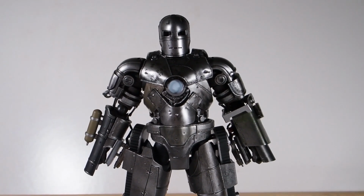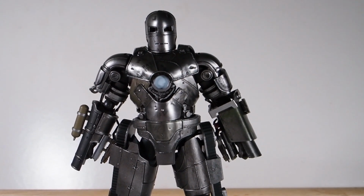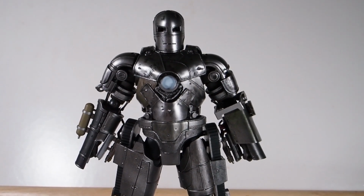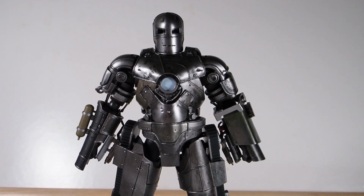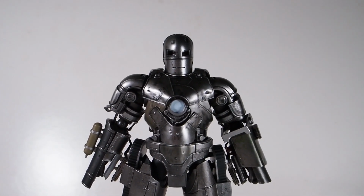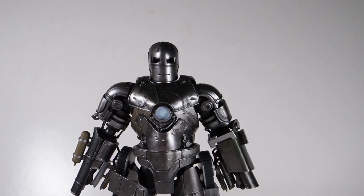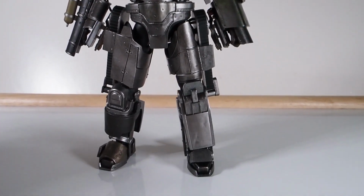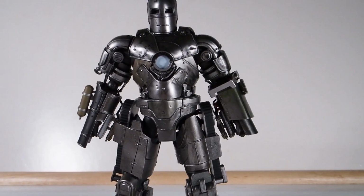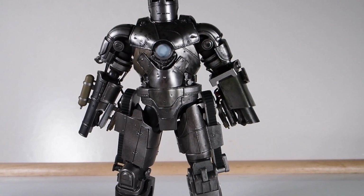This is somewhat of a bias. I'm a huge Iron Man fan, and I love the Mark 1 armor. It's my favorite armor of all the Iron Man. So when they finally put out this Mark 1 version, it turned out great, and it's highly articulated too, and I think it turned out great.